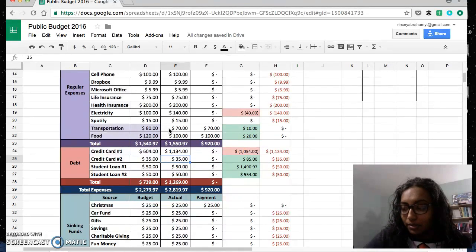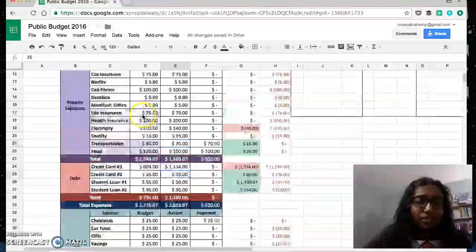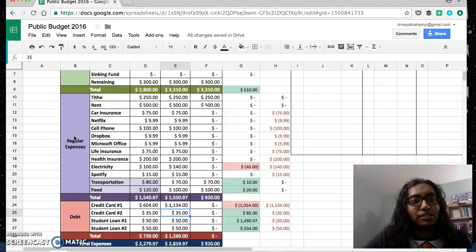A lot of times what I would do is I would try and cut out as much of the little stuff as possible. I would still give myself, as you can see, some spending money so I wouldn't feel overly restricted. Well, I used to have a lot more stuff in the regular expenses. I had subscriptions to a lot of stuff that I ended up canceling, which made me sad when I originally canceled them, but I'm fine.